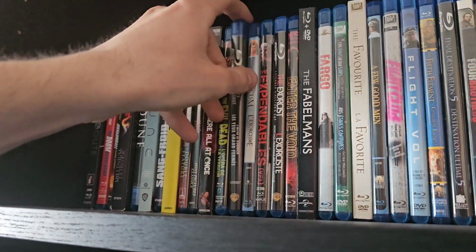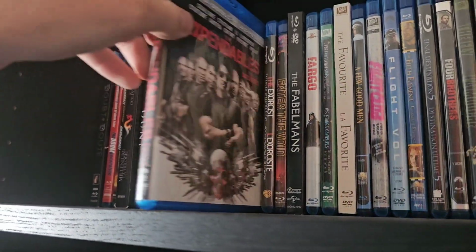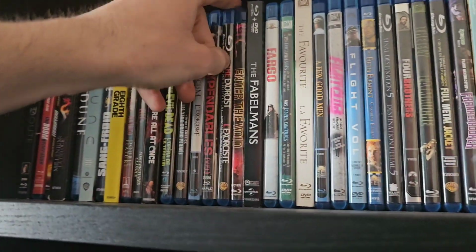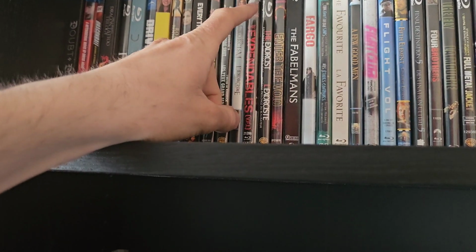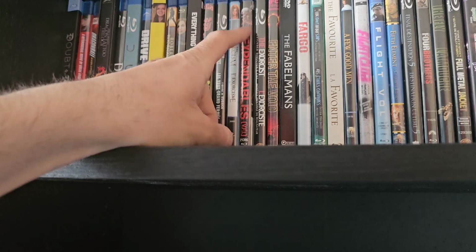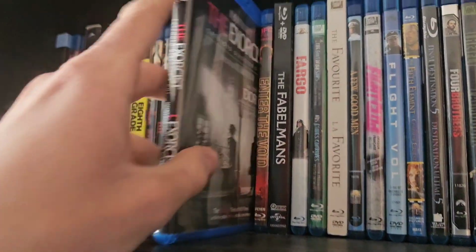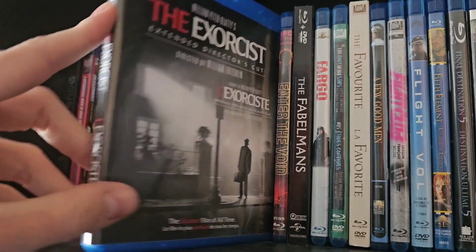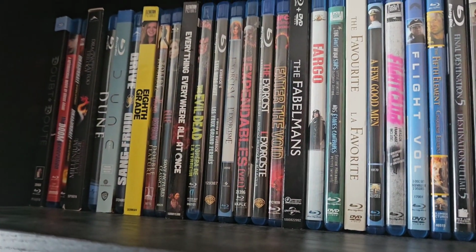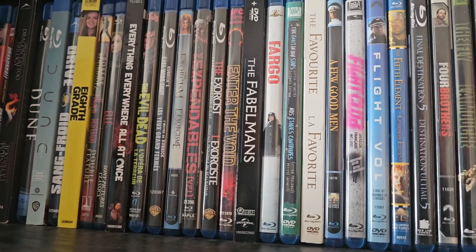Evil Dead, the original. Eyes Wide Shut. The Exorcism of Emily Rose. The Expendables. I don't have 2 and 3, but I have seen them. They're pretty good. Well, the third one was okay. I haven't seen the fourth one, but I heard the fourth one's bad. Yeah. The Exorcist, awesome movie. I have the second one on Scream Factory, which we will get to when we get to the Scream Factory movies.